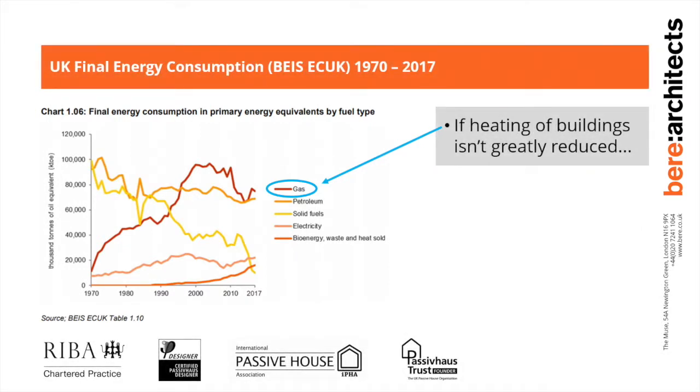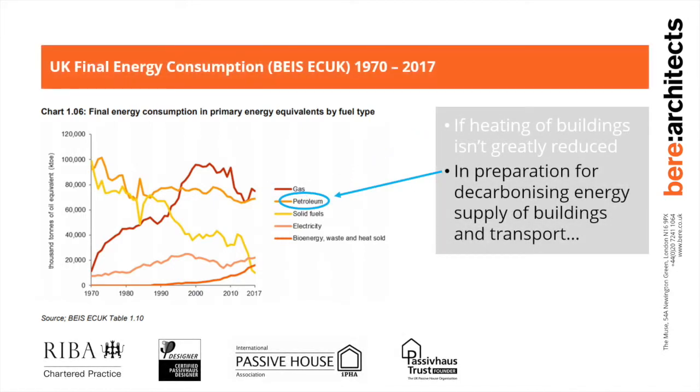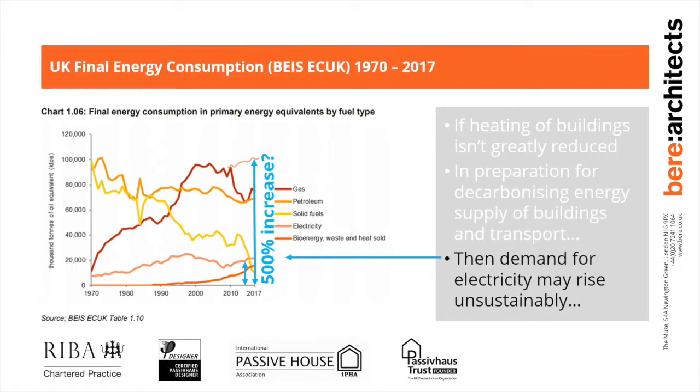So if heating of buildings isn't greatly, really significantly reduced, while in preparation for decarbonising the energy supply of buildings and transport, and I know John's going to be speaking more about this shortly, then we could end up with, I've done a really, really rough assumption, maybe a 500% increase in energy consumption. John may have more accurate figures than that, but that's my rough sum, taking into account increased efficiency between petroleum vehicles, combustion engines and electric vehicles, and gas moving to electric heat pumps.